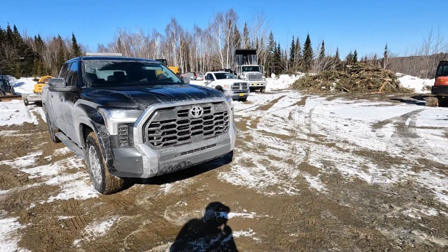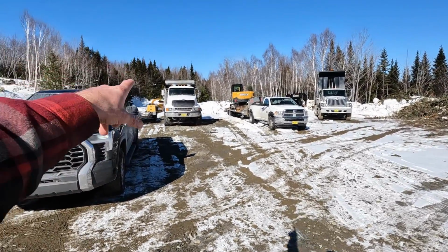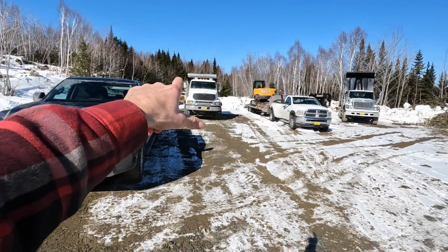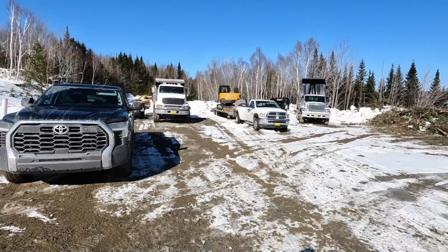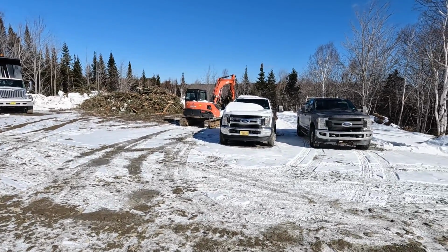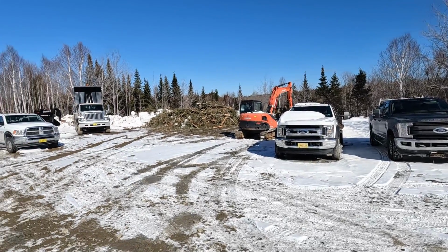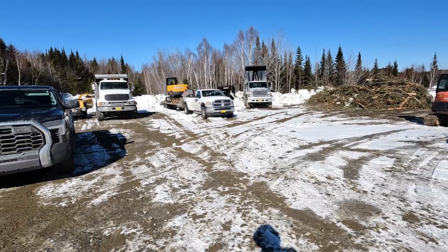Got the International fired up, just let it run for a few minutes. Got a job tomorrow. Got a load of rock on this truck right now. This one will be hauling stuff away. This one will be hauling stuff in. Got the 80 loaded up on the K-Trail with the Ram. Kubota's here at the pit. All the trucks are here right now. Yeah, this is it. This is the total fleet. I'm used to having more trucks.